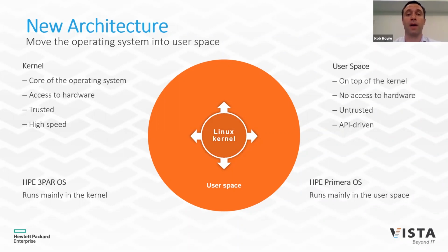When we're looking at Primera and where the development of it might, I don't want to say contrast or overlap with 3PAR, because 3PAR is still a very viable platform. But I think some of the next generation capabilities, we're probably going to see more on Primera than we will on 3PAR. Again, just my opinion.